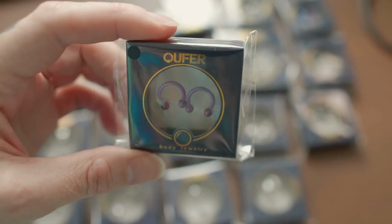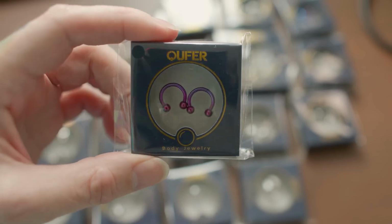Okay, so next, I've got an in-between one here. I think I've got these really nice pinky purple colored horseshoe bars. So I'm going to put one of them in the gap there. I think that's going to look really cute. I don't have one on this side, so I can't match it, because I have a conch piercing here, so I don't have anything to match it with on that side.